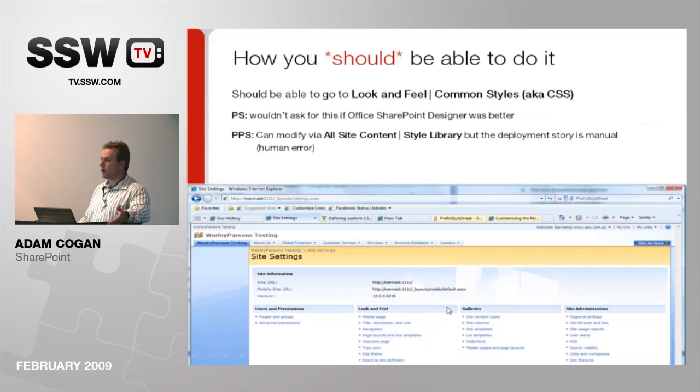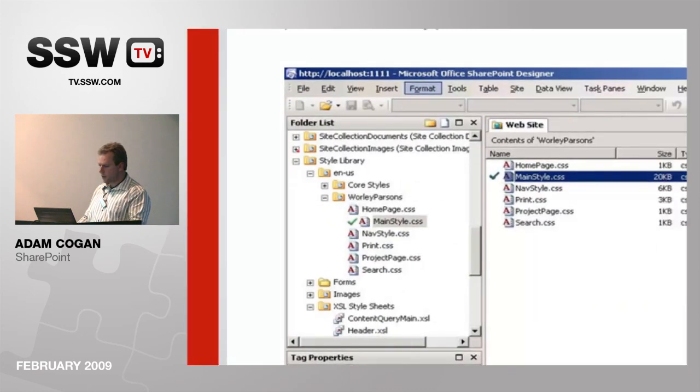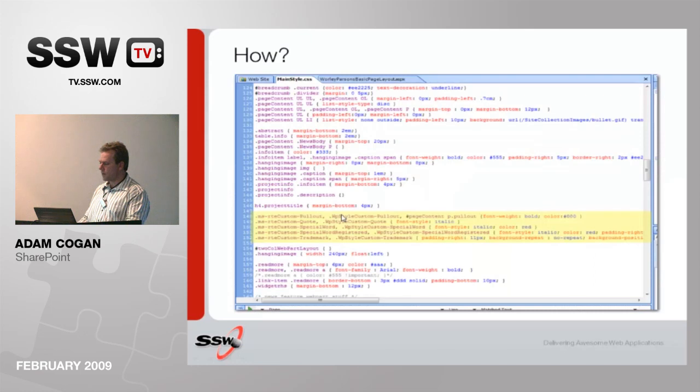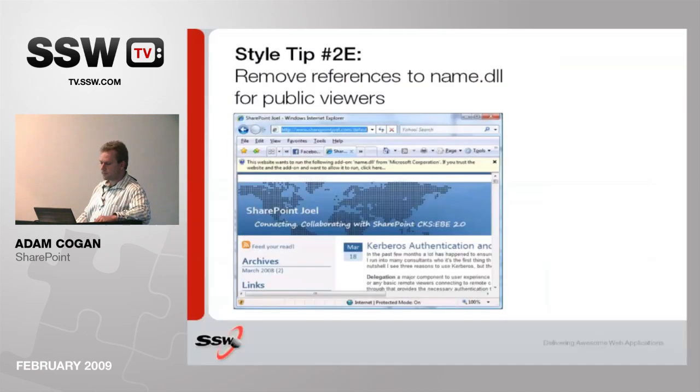So you can do it via here, and if I go back a step, you'll see that it's in the style library. So if it's in the style library, there's the main style CSS. You can come here, site actions, view all site content, go to the style library, edit the file there. But you then have to save the file and have a manual step where you need to deploy it. Okay? So just be aware of that.